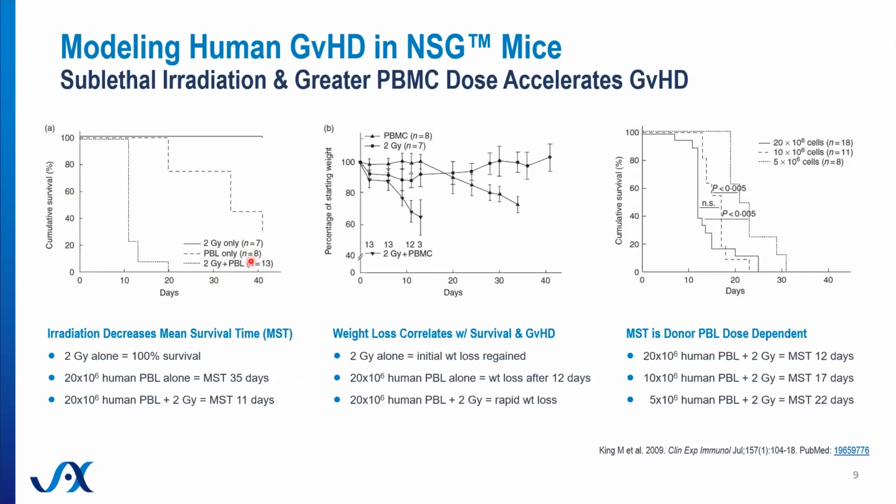So in graphic A over here on the left, this is if you just irradiate with sublethal irradiation, the mice survive long-term just fine. You can engraft these mice, in this example, 20 million human cells. They will develop, this is in the NSG recipient, just to make sure that is clear to everybody. This is the kind of mean survival time of about 35, 40 days that you'll get in the absence of using sublethal irradiation, and you will accelerate engraftment and accelerate the development of graft versus host disease using the same dosage of cells, but including sublethal irradiation.